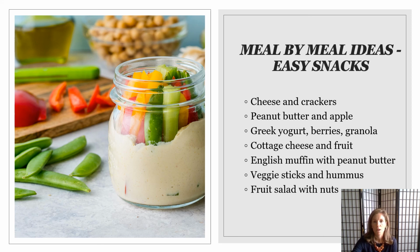If you feel an energy slump coming on, small snacks are all it takes to give you the energy spike you need as long as it's nutritionally balanced.